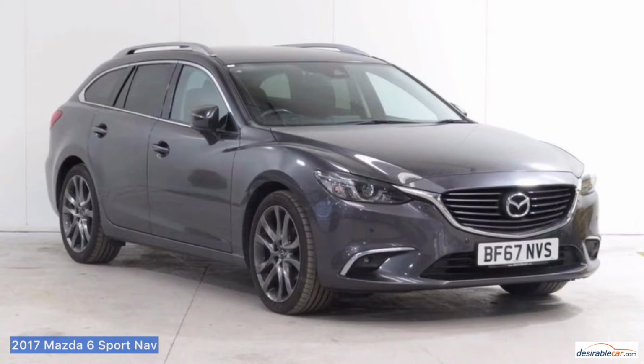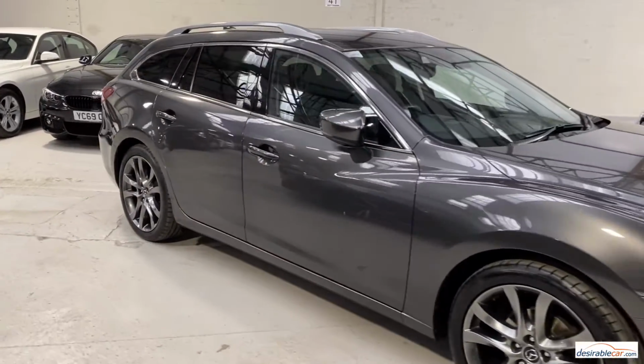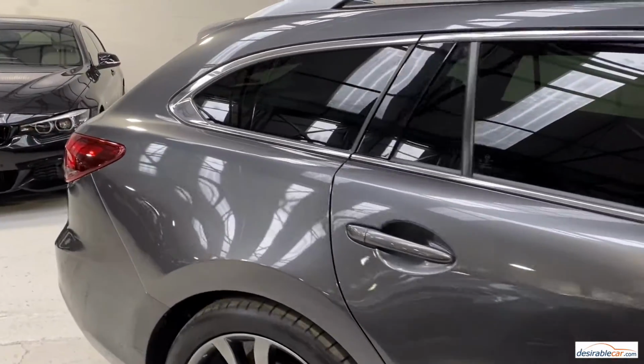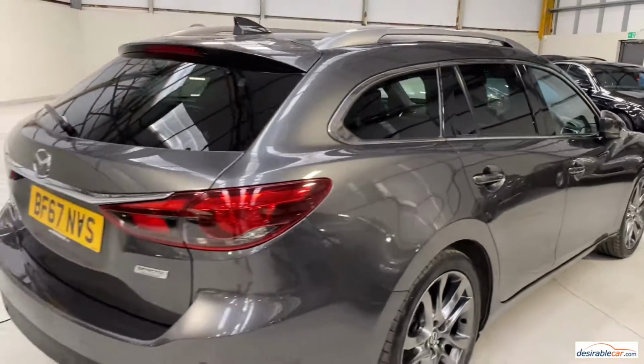This car is a 2.2 litre diesel and is finished in machine grey metallic with black leather interior. It has travelled 43,123 miles so far and comes with a full service history. This car has just been serviced by us, it is also ULEZ exempt and it has a Euro 6 engine.